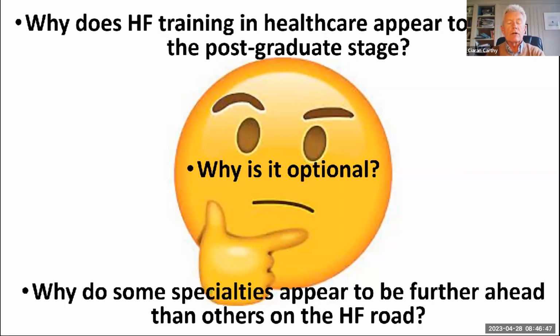Paul talked extensively about teamwork. And indeed, I think multidisciplinary teamwork is becoming more and more a feature in your profession. It's an impression that I've got that some specialties are a little bit further ahead than others on the HF road. And I think that's a little bit unfortunate, because the more multidisciplinary interaction that you've got, if there are different understandings and different appreciations and different attitudes to human factors, surely that weakens the whole foundation of what human factors is about, which is teamwork and coordination, cooperation, and leadership. So all the more reason to be introducing human factors principles and concepts at day one of med school.